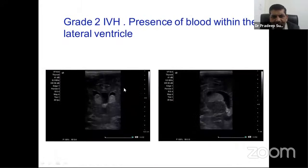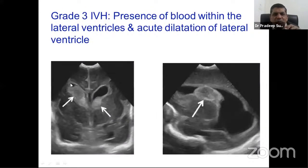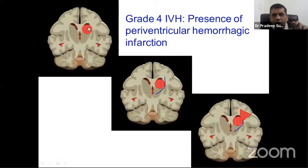When that bleed from the caudothalamic groove comes into the ventricles, less than 50% in the coronal and in the sagittal view, then it is a grade 2 bleed. That is presence of blood in the ventricles, but the ventricles are not dilated. When the bleed is more than 50% in the ventricles with ventricular dilatation, you can see the dilated ventricles, it's nothing but a grade 3 IVH. And when this grade 1 compresses the veins, the medullary veins, they produce this fan-shaped infarction, and that is called periventricular hemorrhagic infarction.